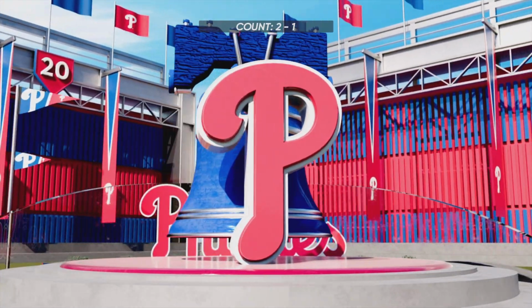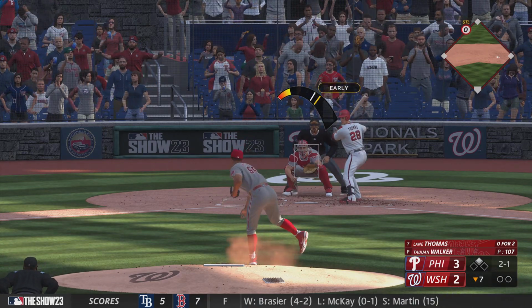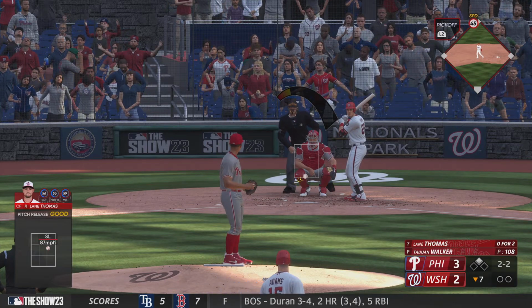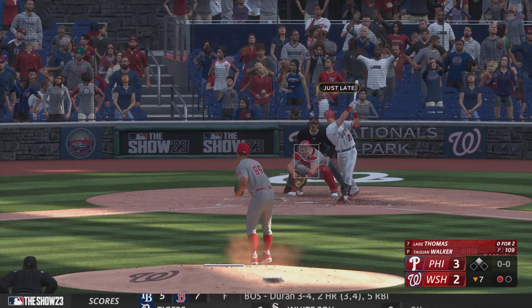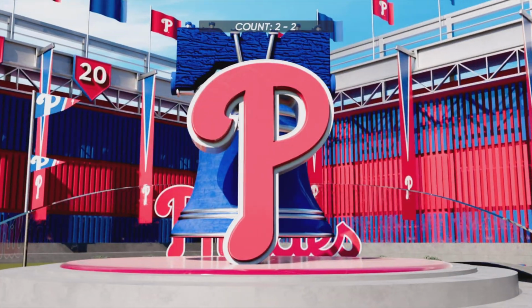A perfect example right there. That plate discipline, it pays off. The deeper he gets into a count, the more comfortable he becomes, and he usually wins the battle. Got him! Not what you're looking for after the leadoff double. A strikeout, and there's one away.